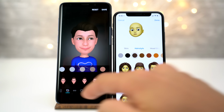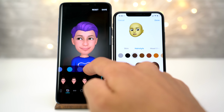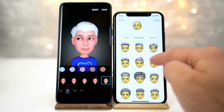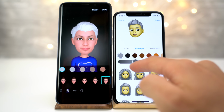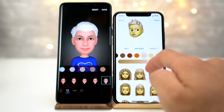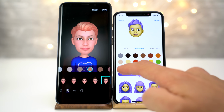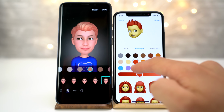AR Emoji offers a ton of hair colors, but they aren't applied to your eyebrows, which could be a good thing. There's tons of hairstyles for Memoji, but it sucks that female and male options are mixed together. Let's choose this one, which is my personal favorite. With the adjustment slider, you can change the brightness or deepness of the hair color, and the eyebrows change as well. Sadly, no slider for Samsung's AR Emoji. If you don't like any of those colors on Memoji, you can open up an extended color palette with more unique colors like blue and pink.